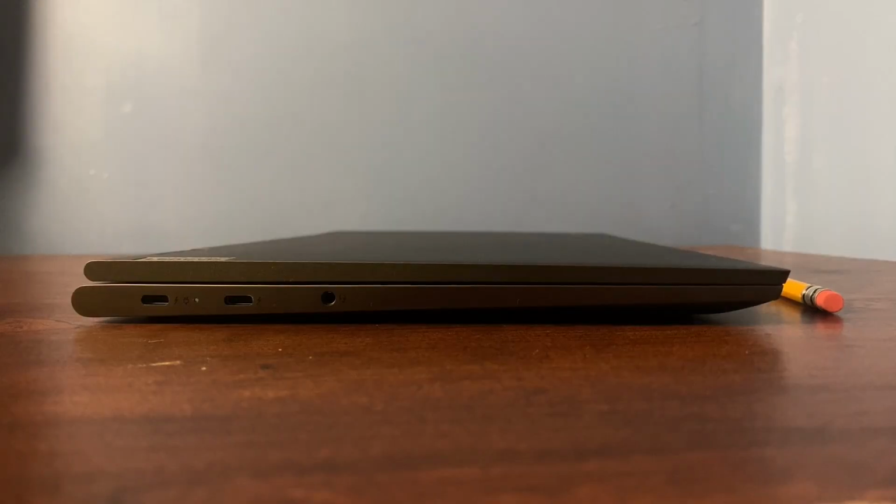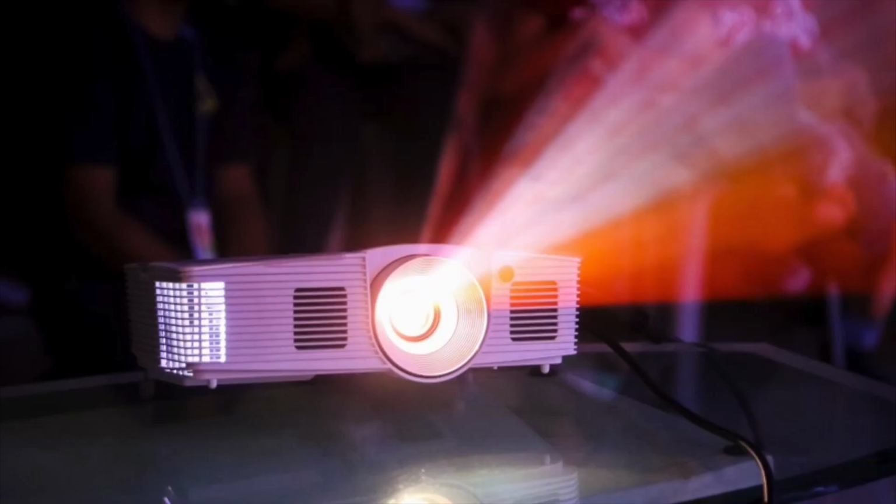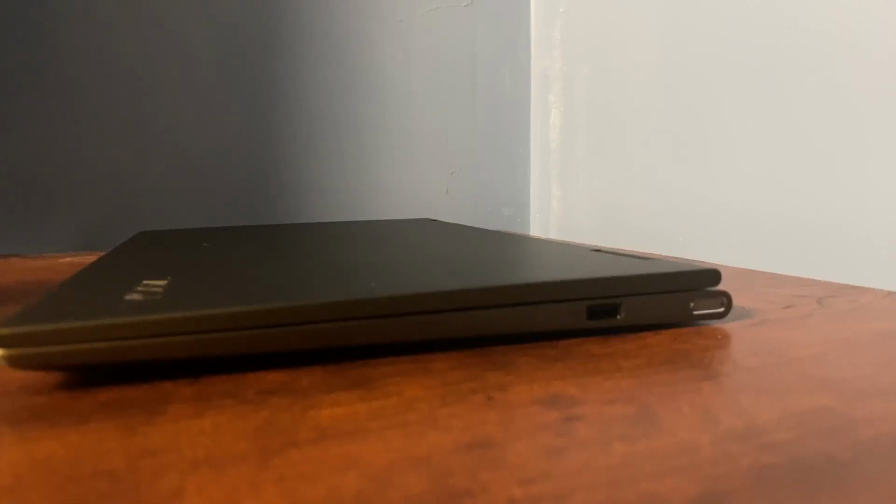Last but not least, the ports. Most students don't care about the ports, but I think they're important, so I'll be quick. You get two Thunderbolt ports that also serve as USB 4s, and although you don't get an HDMI port, which are used for monitors and projectors, you can easily buy a dongle for cheap. You also get a single USB-A, which is excellent because that means you'll at least be able to connect one external device, such as a keyboard or mouse. And you get the headphone jack.